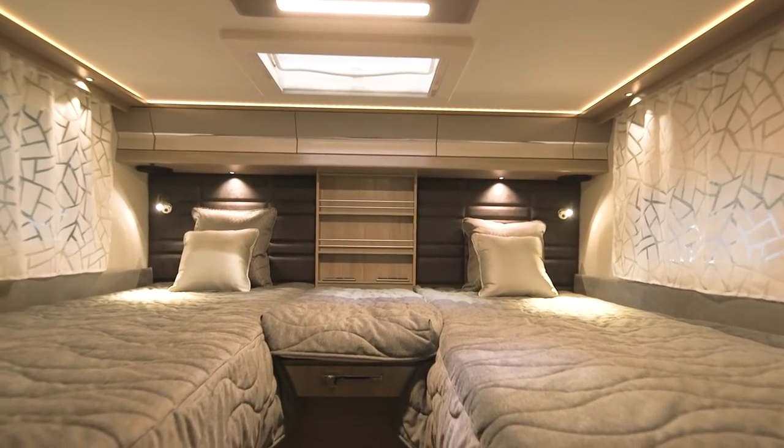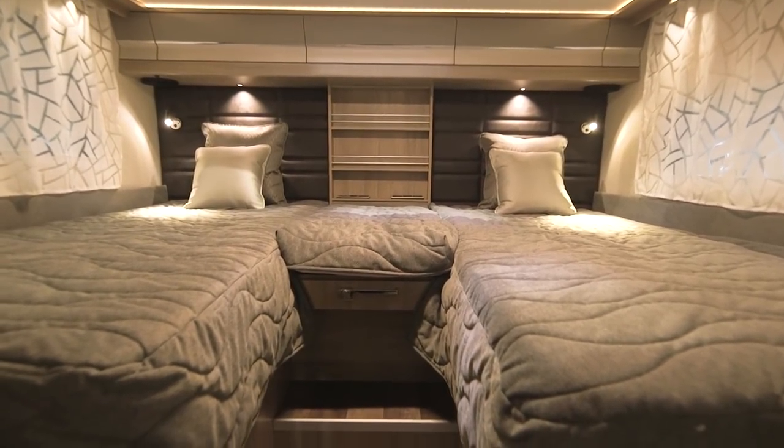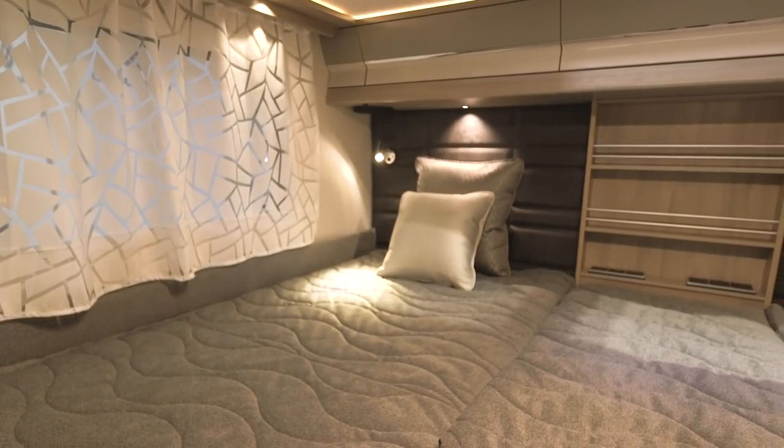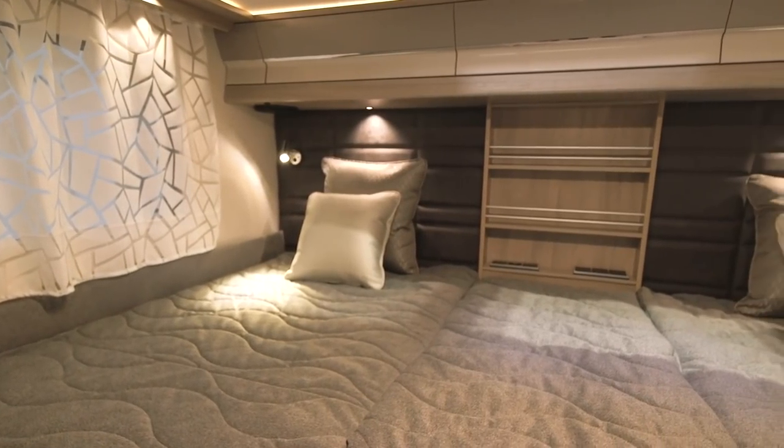Right at the back is the master bedroom with twin beds and their luxurious mattresses. It feels very cosy here, helped by the fabric-covered walls and padded headboard.